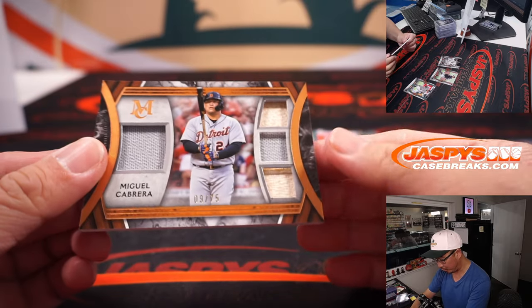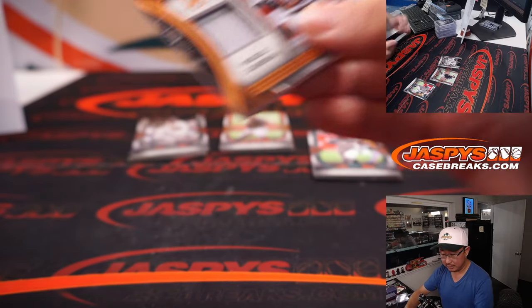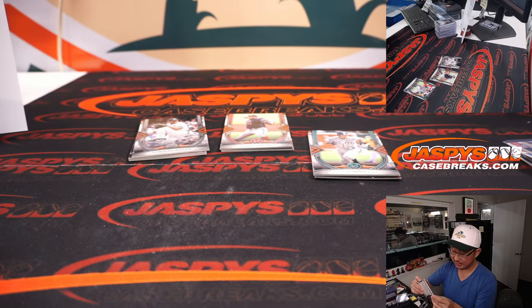Yeah, we got Miguel Cabrera, 9 out of 75. Quad relic for the Tigers. Tigers for Travis. Got the Tigers straight up.